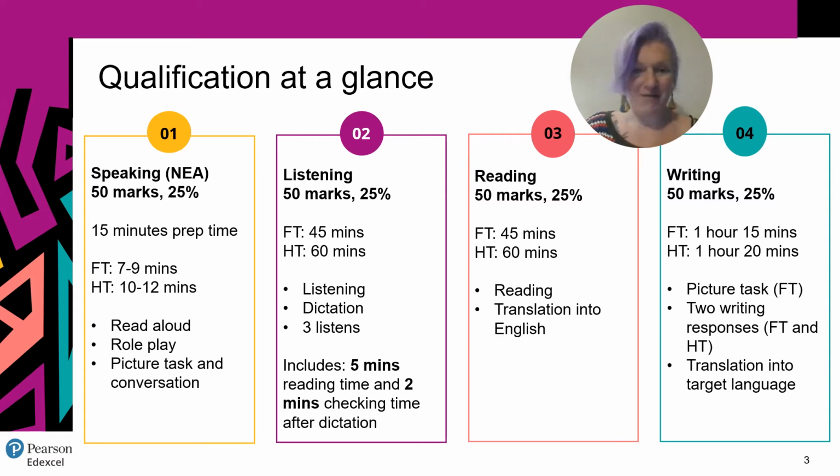You'll note that there are 50 marks per paper and that each of the papers is worth 25% of the qualification overall. What that means is there's no scaling on any of the papers, which makes it easier from a tracking of progression perspective. A few things to draw to your attention then.